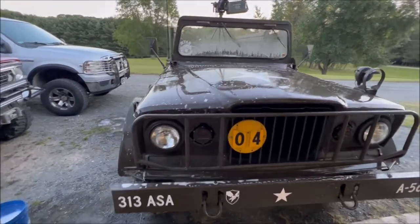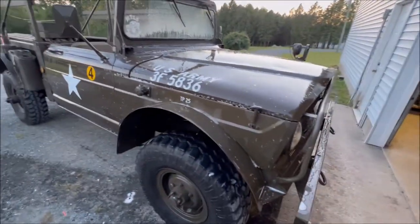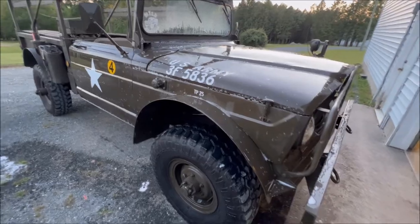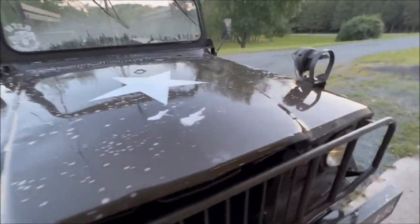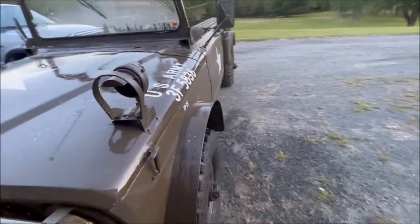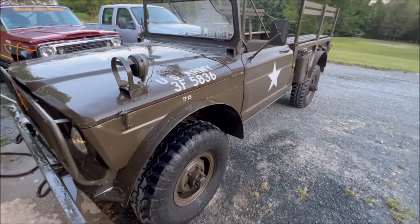Just giving the old M715 a little wash before we head out tomorrow. Headed to a Jeep show here in Michigan. So we're just getting her all cleaned up so that we can take her down, put her on display in all of her full military glory. So we are looking forward to getting to the show tomorrow.